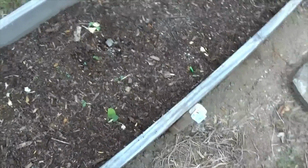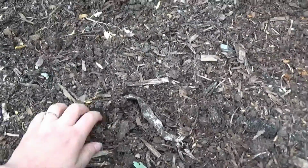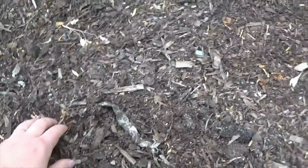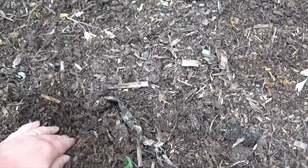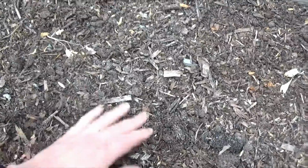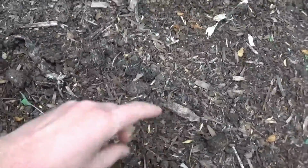It's my fault. I didn't realize that they were that dry, because I thought that after I mulched with this compost that underneath would be pretty damp. It feels like I've been better about watering now, but it does feel damp under there. This feels completely dry, but underneath it is damp. Now my hand's all dirty.